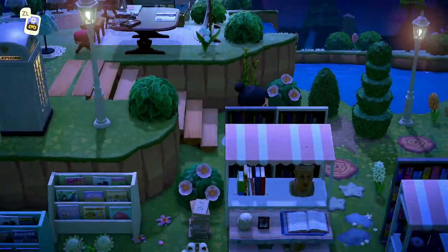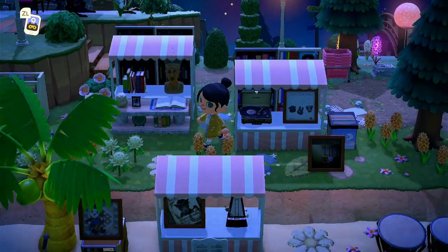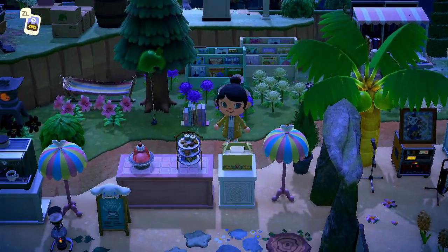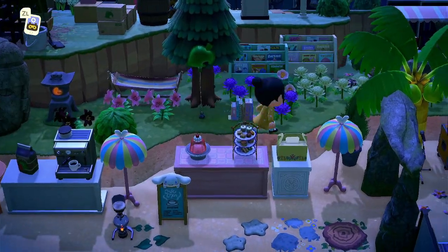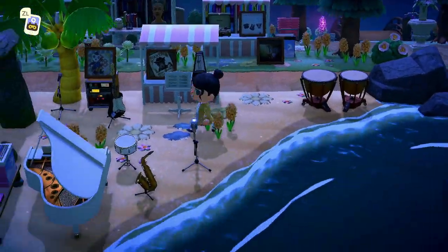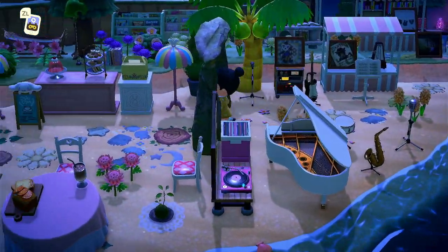Can I get down this way? Am I going the right way? Beep, I'm so, oh, I can. I'm so sorry. I don't want to miss anything on your island. Oh, there's a path. Okay, let's pretend none of that ever happened and let's follow this little path. Here we go.